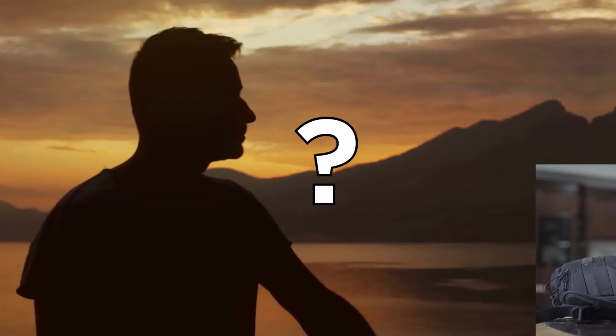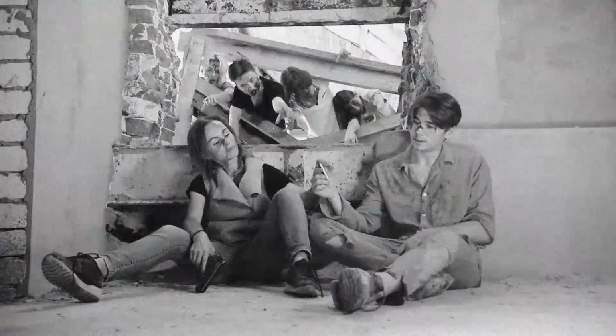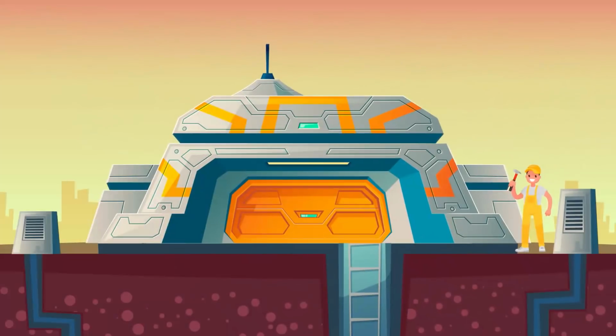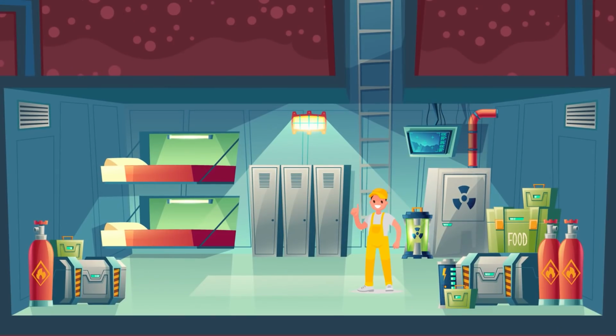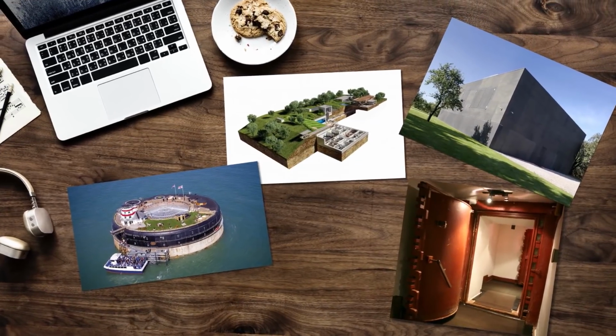Ever wondered what the best way to prepare for the end of the world is? Well, whether you're a seasoned zombie survival planner or just a budding bunker builder, a secure fortress is essential. So let's take a look at the best purpose-made Doomsday bunkers out there before designing the ultimate survival fortress.